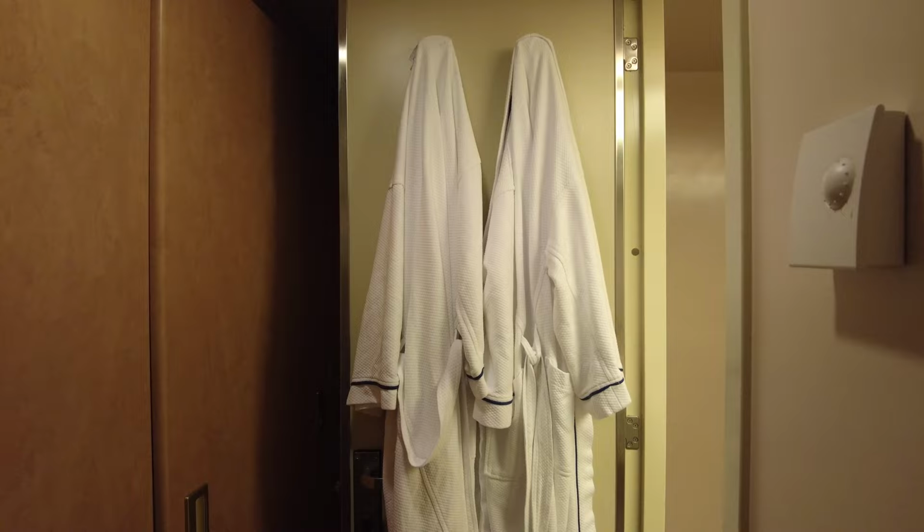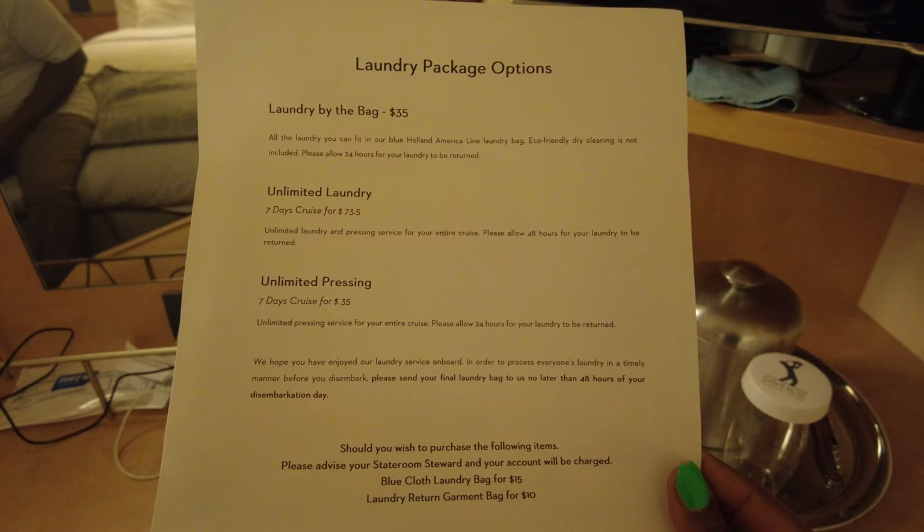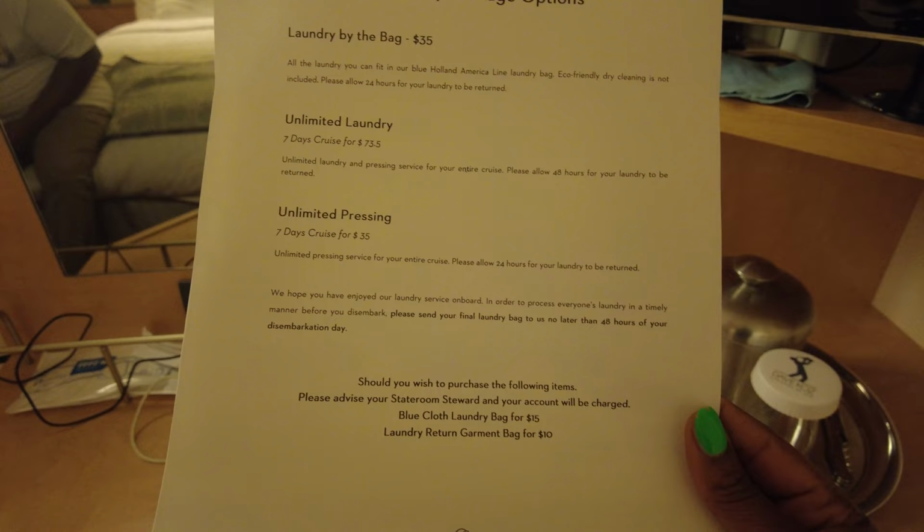They do have laundry package options, like laundry by the bag is $35, unlimited laundry for 7 days is $73.50, and unlimited pressing for 7 days is $35, which is not bad to press all your stuff during the entire cruise. I didn't think that was bad at all. And they provide you the blue cloth bags for those.